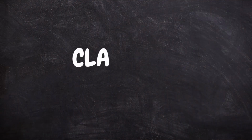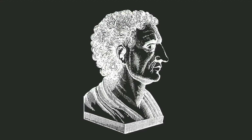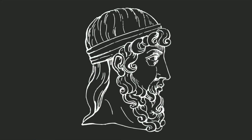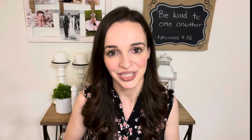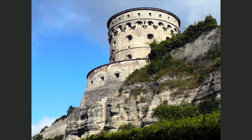The classical method is definitely considered one of the most prestigious styles of schooling. You see, this method has been known to produce many of our great thinkers of the past. Men like Aristotle, C.S. Lewis, Plato, Albert Einstein. These are men that came from a classical education. It's time-tested and has been around since the Middle Ages.